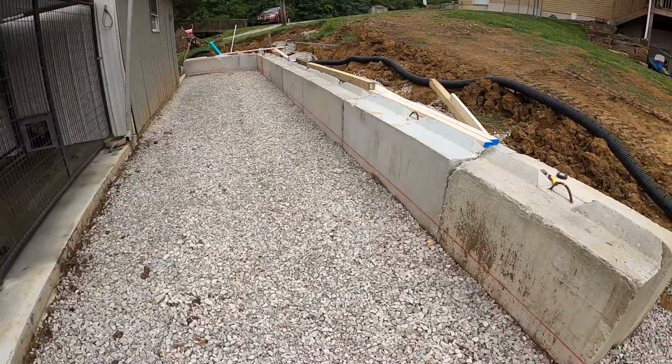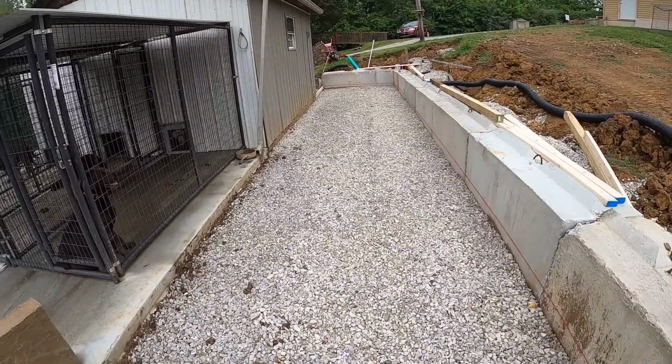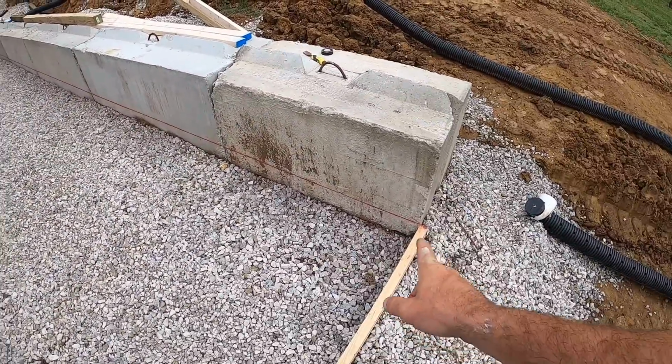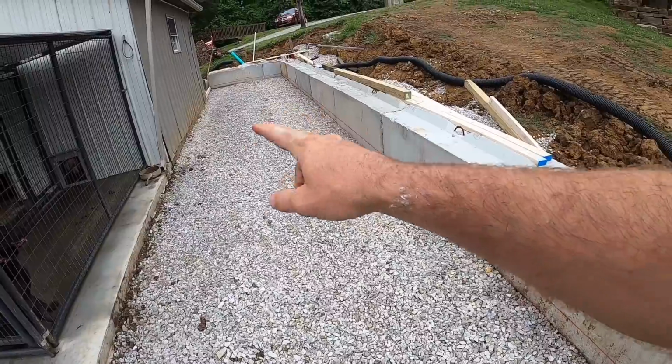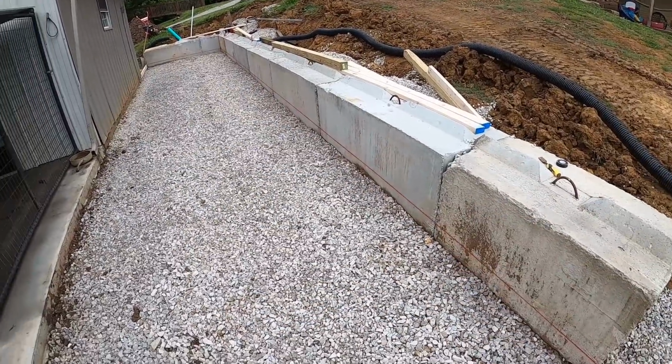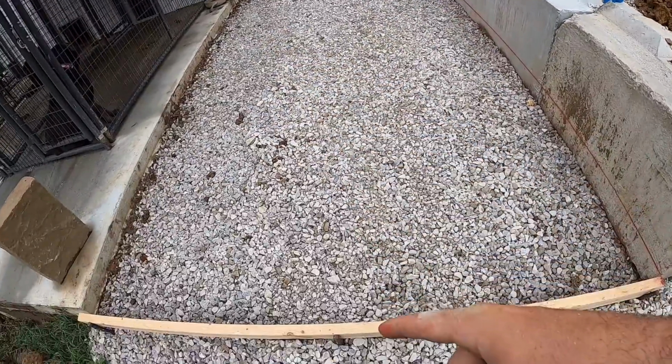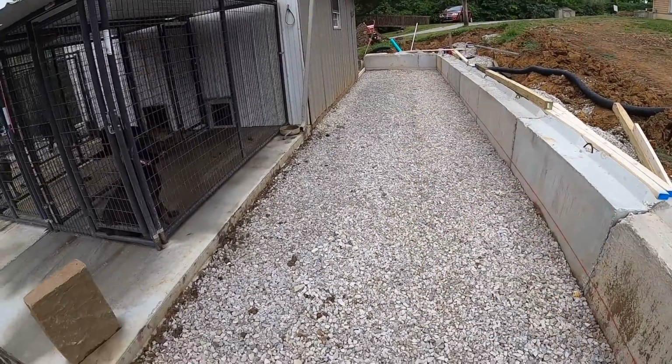All right, everybody, it is concrete pour day. We have got everything the way we want it. All the edges are cleaned off. We've got a nice bright chalk line down the edge. That's going to be the top of concrete there. This pour is 8 feet wide and 38 feet long.